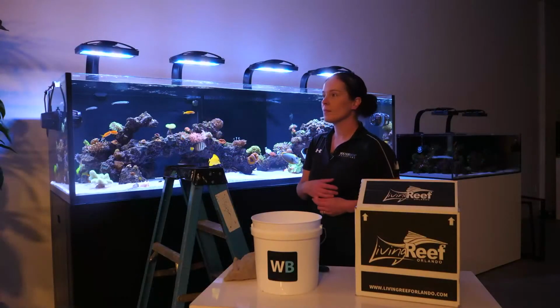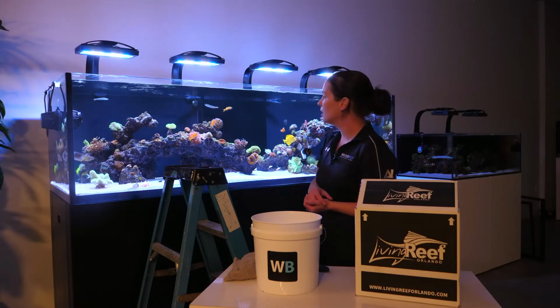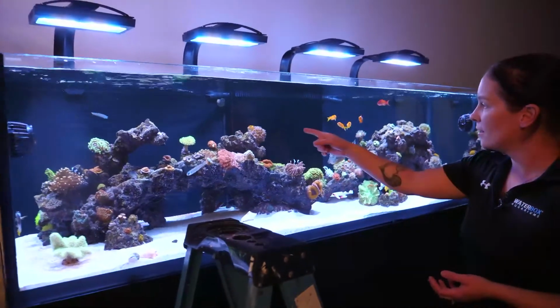This REEF LX, you guys, is looking fabulous. Look how beautiful. It's nice and clear. Lots of movement from the corals. And you just see all the fish are super happy.